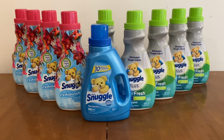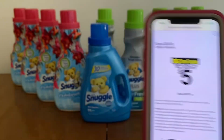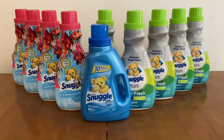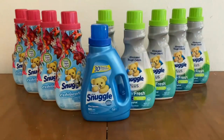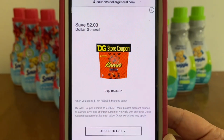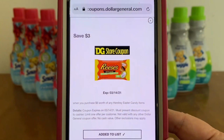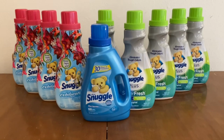So now we're gonna enter our number into the digital keypad. Our 5 off of 25 is gonna come off. Our $5 Ensure digital is gonna come off. $3 Snuggle and All coupon will come off. Our $2 store coupon for the Reese's will come off. And our $3 coupon for the Reese's will come off. Okay. So let's go over that again.